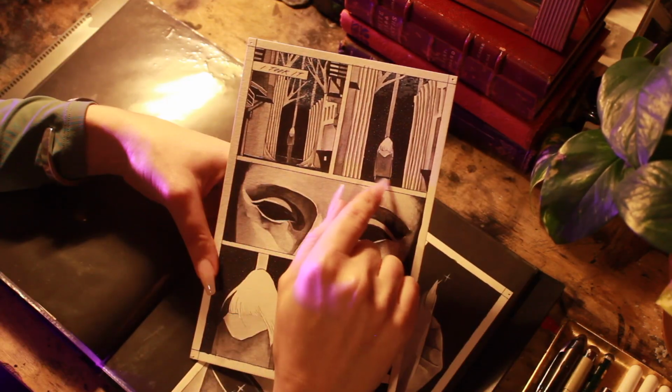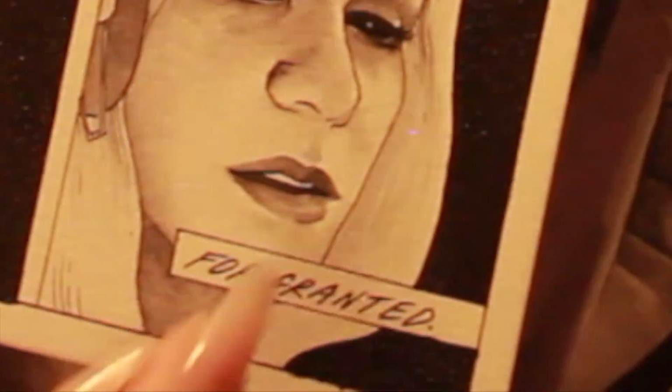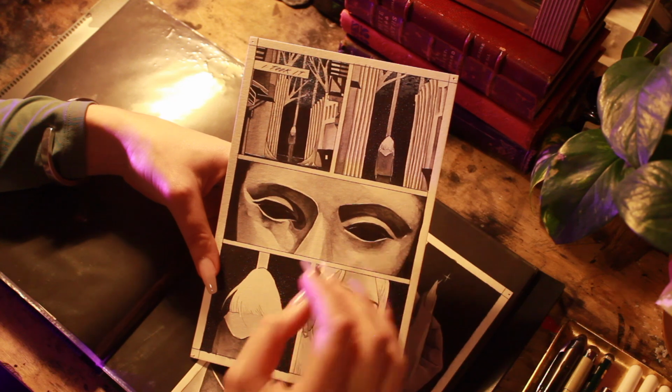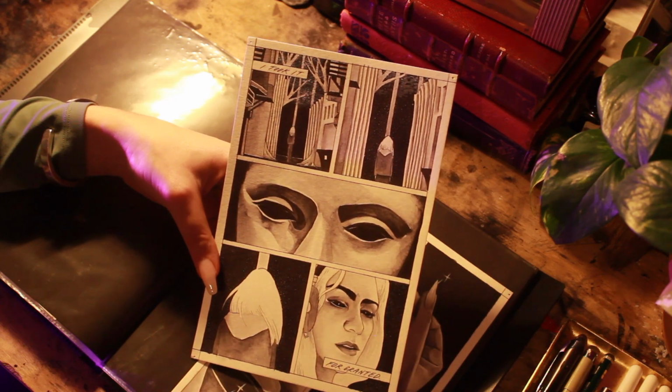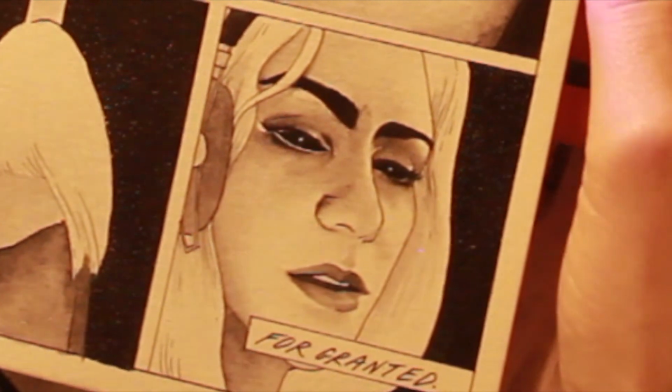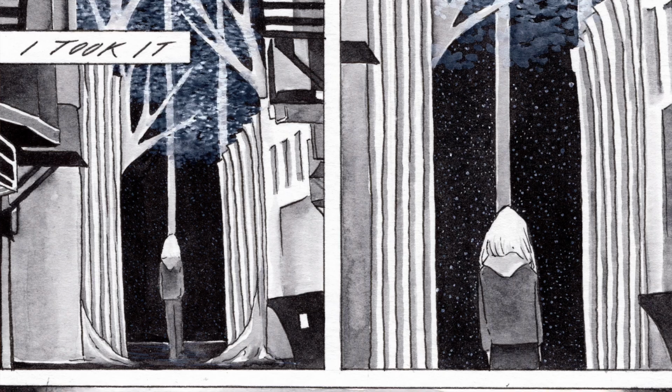So she's walking in, and the narration goes, "I took it for granted." And the marble statue now has these black eyes, and she looks back and she's got the black eyes too. And there are these little points of light in her eyes, which we'll get to in the next page. What did she take for granted? What did I take for granted?